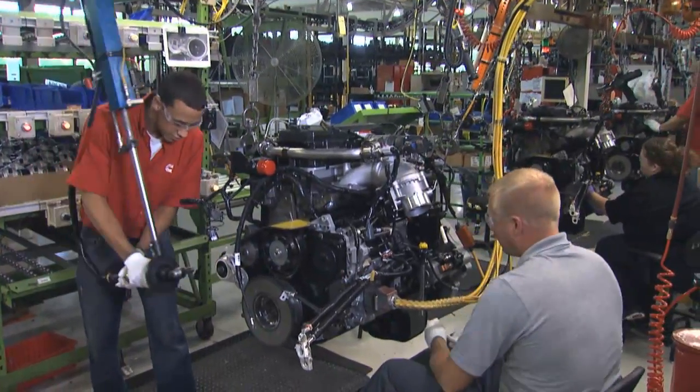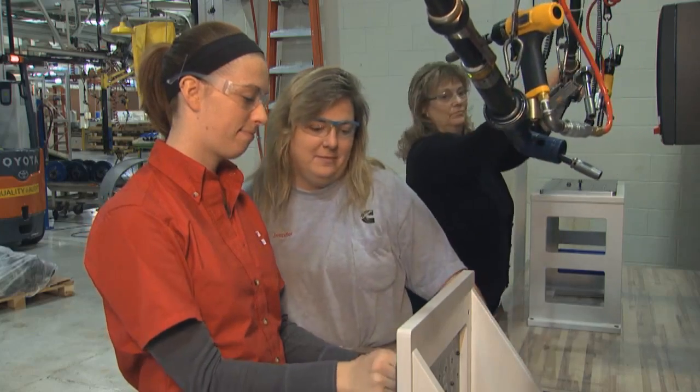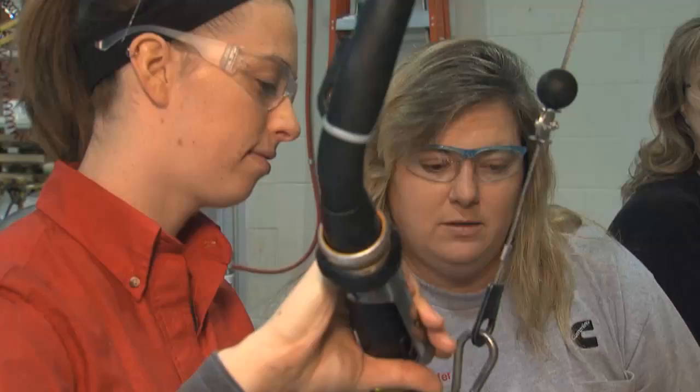CMEP was created to build engines with a team-based approach. That means that the people here are cross-trained to perform many roles. In fact, most CMEP employees are certified in several different jobs. Rather than work individually on the line, we just all work together as a team.